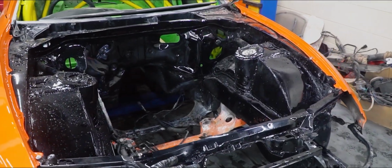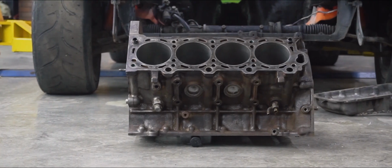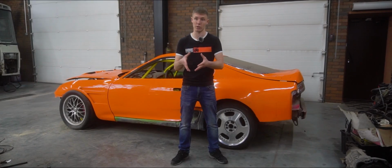Now, the car did not come with a motor, but they did give us an assortment of parts when they sold us the car. The cornerstone of this build was an engine block from a 2UZ motor with a 4.7-liter capacity. That's the V8 they used in the Toyota Land Cruiser. And that was pretty much the plan from the very beginning, to build up this V8 of almost 5 liters.